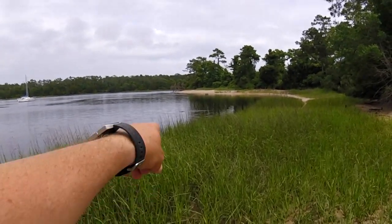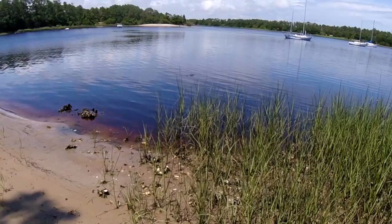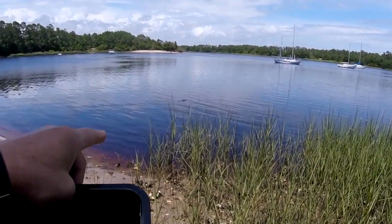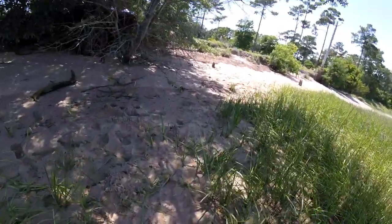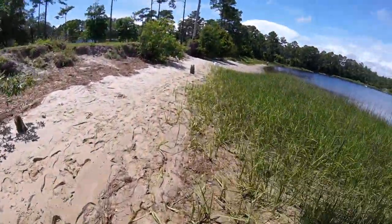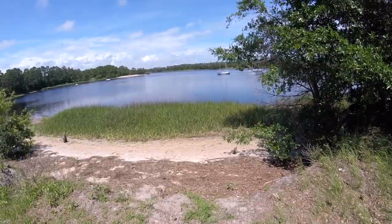There he goes. Right there. That's a big old rascal. Another one over there. That's why there's signs out here that say beware of gator. Kind of hidden up there in the tree limbs. That's a big boy right there. He's about 8 foot long.